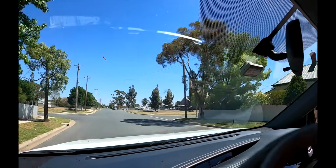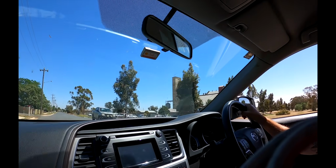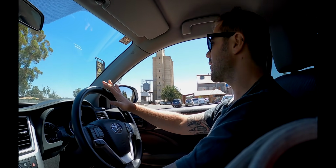It's at the old flour mill. Whoa, that is sick. That's it. Chocolate or whiskey? 2 of my favourite things in the world.